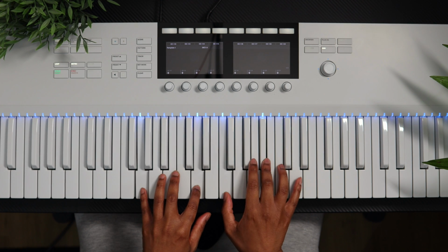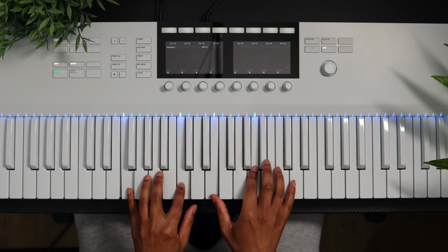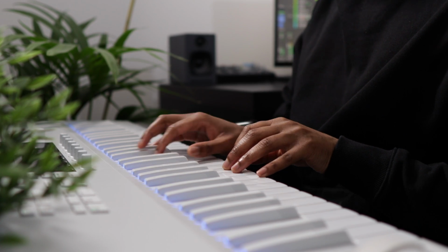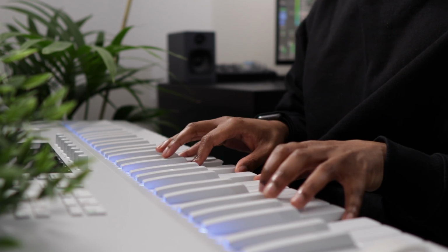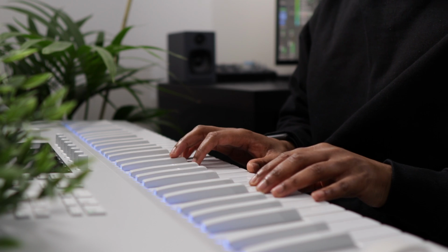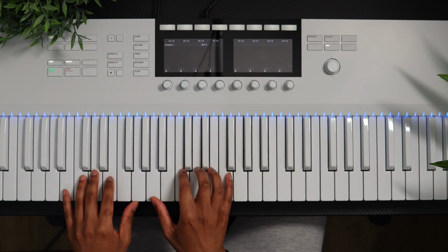Today we're making a full R&B track: intro, verse, chorus and a bridge, using stock plugins and VSTs only. And of course we have our vocal sample acting as our guide, and to also help you hear how this could sound as a finished track.